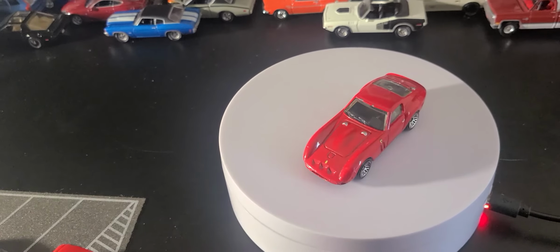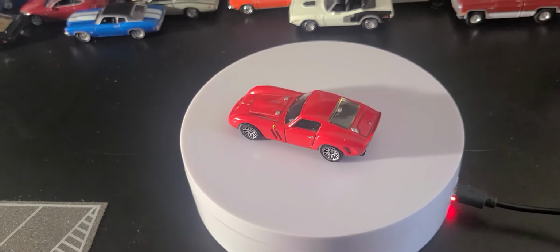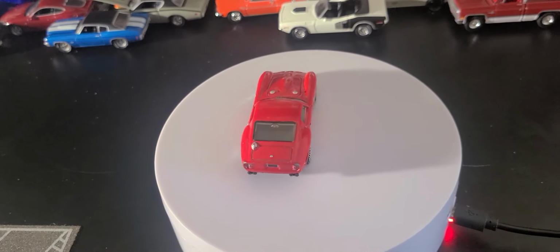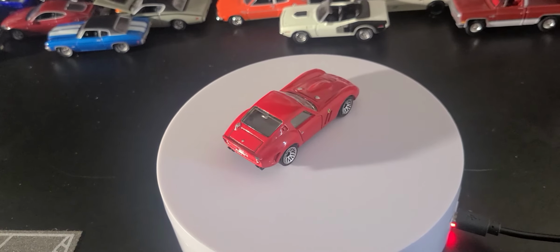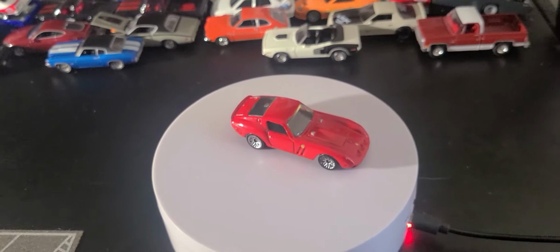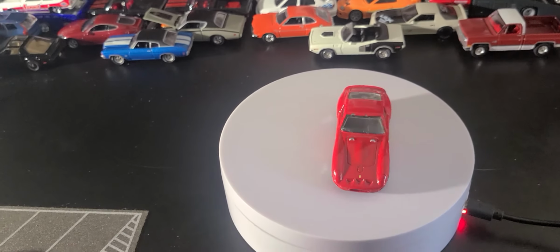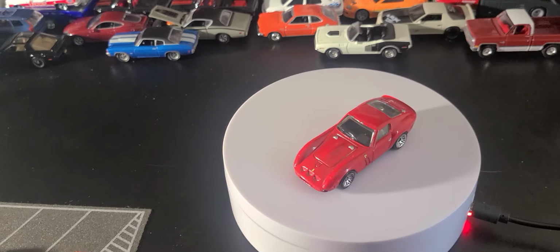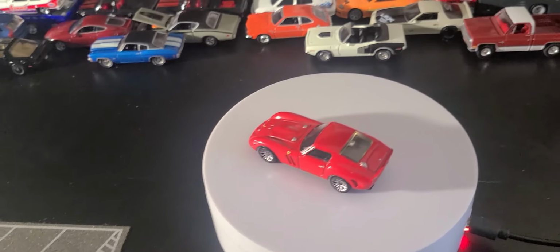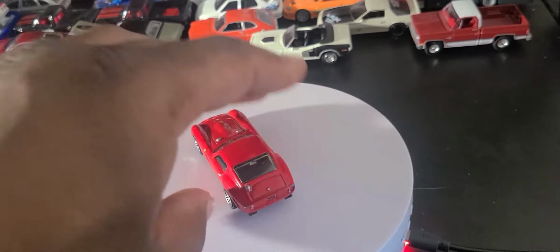I don't know where I got this from. Maybe Dollar Tree. Could have gotten it from a CVS or Safeway when they had Hot Wheels on a regular, which both places have stopped carrying Hot Wheels. I think Safeway, they still do. I think Target, they don't do it at all. Man.